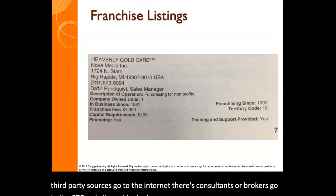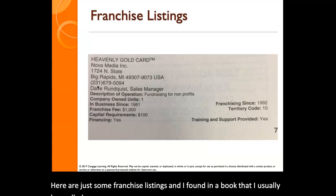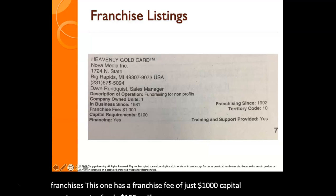Here are just some franchise listings that I found in a book that I usually buy called Franchise. It's just a franchise magazine, and they will have all this type of information in it. I have a range of cost or priced franchises. This one has a franchise fee of just $1,000 and capital requirements of only $100. So if you're worth $100 and you can pay the franchise fee, you can buy a Heavenly Gold Card franchise.